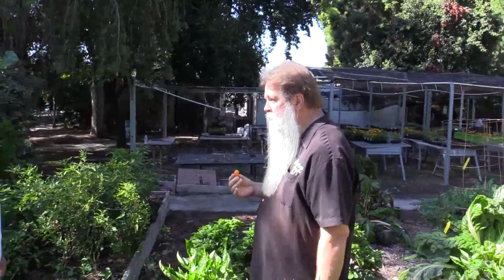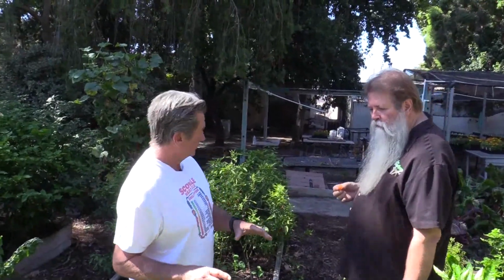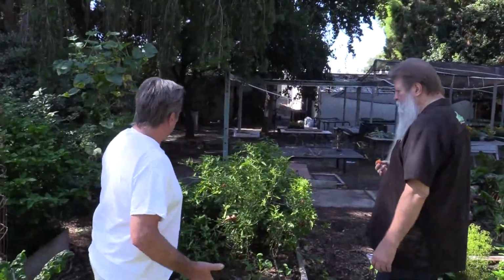What do you think? It's got a good flavor to it, doesn't it? Doesn't taste like the bell pepper, that's for sure. No. Yeah, it's different. Peppers are all different flavors. But again, emphasize a lot of vitamin C in your peppers. Okay. Then we go down to the middle section.